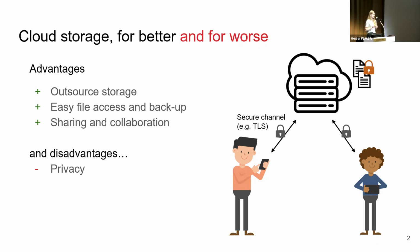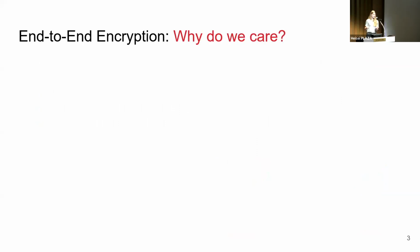However, and this is a crucial point, the most common approach here is to encrypt the files with a key known to the service provider. And this means that cloud storage implemented this way does not provide end-to-end encryption. Now, the most straightforward alternative approach is to instead encrypt the files with a key known only to the user. This is known as client-side encryption, and when implemented correctly, it provides end-to-end encryption. So why do we care about end-to-end encryption in the cloud storage setting? Well, as we heard in the last talk, people want privacy. And why? Because without end-to-end encryption, the service provider has direct access to user data.